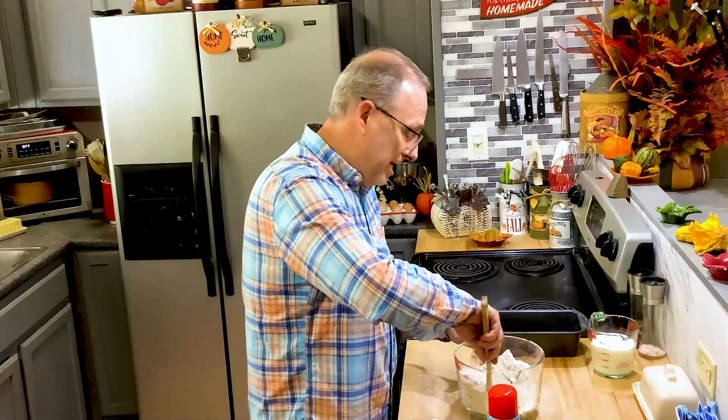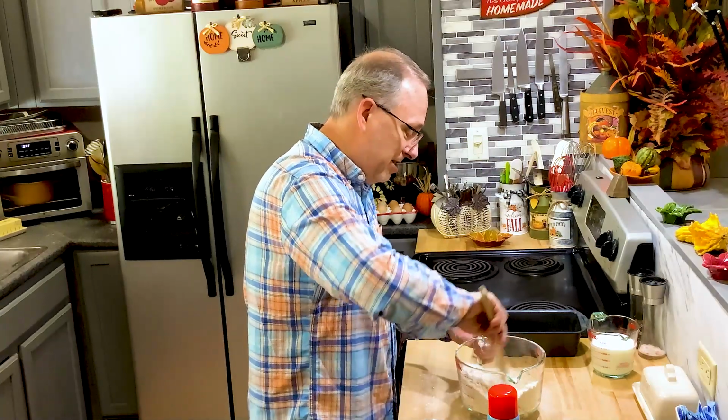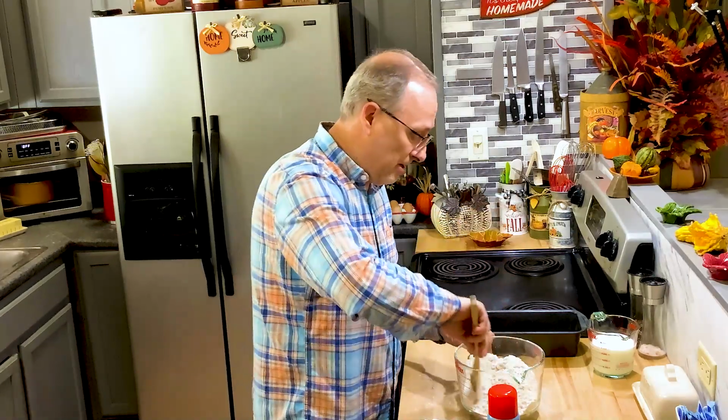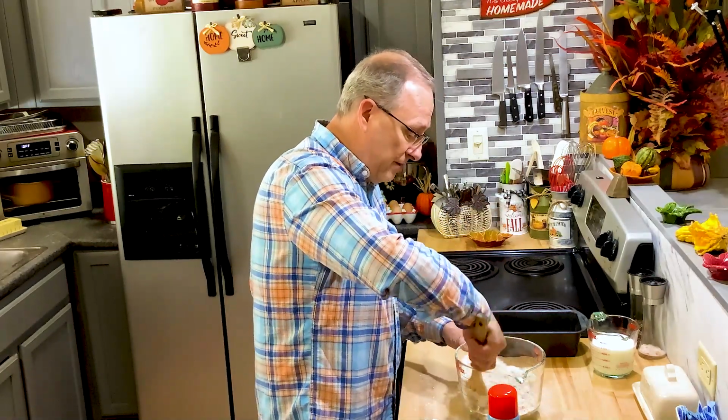I've got the oven heating up to 350. It actually says in the recipe a moderate oven. I love these old recipes because most of the time they didn't have this kind of oven where you set the temperature. They had a wood stove.